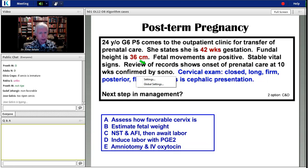Okay, she's 42 weeks gestation. Her fundal height is 36. Review of prenatal care was at 10 weeks, confirmed by sono. So her dates are good. She does not have a big baby. Cervical exam is closed, long, firm, posterior, floating. It's not a very good cervix. The fetus is cephalic presentation. Now, what would you do here? You've got a number of options.